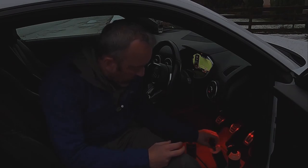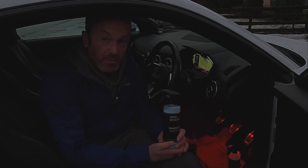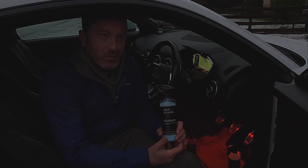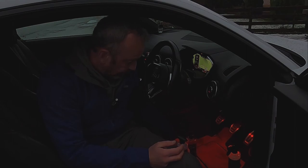The next one we looked at was the House of Detailing Naubawax. Very, very slightly clingy, but that's just an observation. Definitely enhanced the gloss, but it does have gloss enhancing polymers in there, and made the white pop a bit, more so than the ceramic. So in terms of product description, what it claims to do, on the money. It does enhance gloss, and with a bit of wax, it's going to be a bit of protection as well.